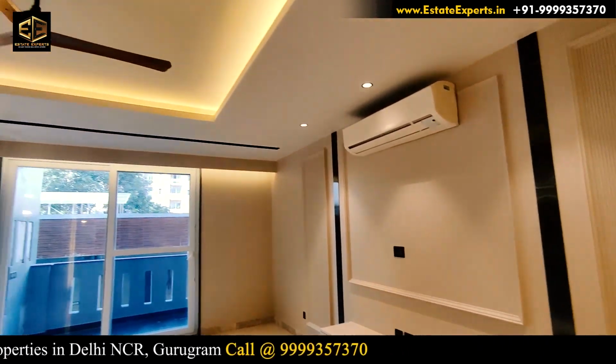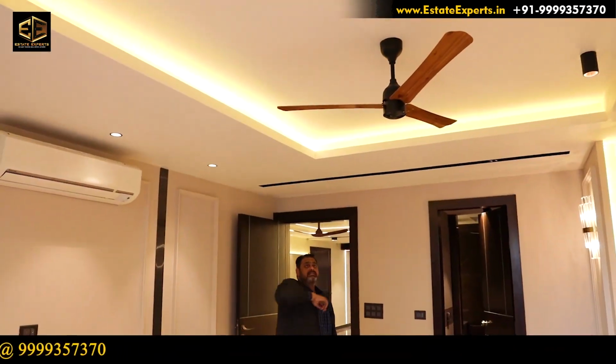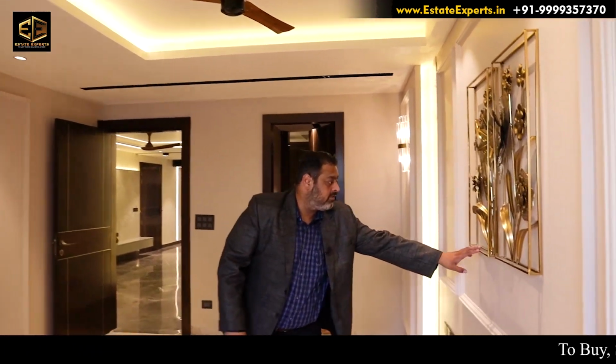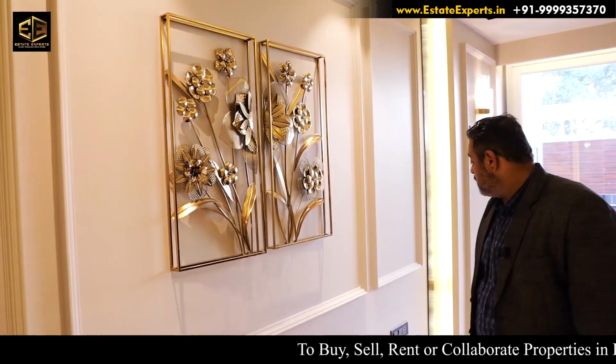You've got the air conditioning system by Daikin there. You've got the fan by Aaron Burr. This is a square-shaped ceiling design which has recessed LED strip lights in the corners and on the right-hand side. This is a beautiful sculpture. Beautiful, phenomenal. This is a golden plated sculpture given to you.